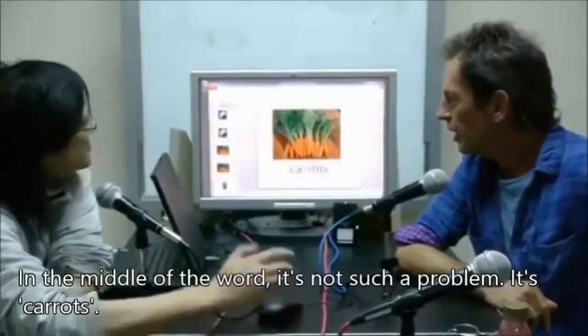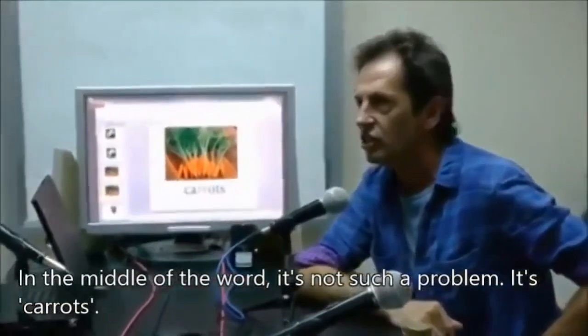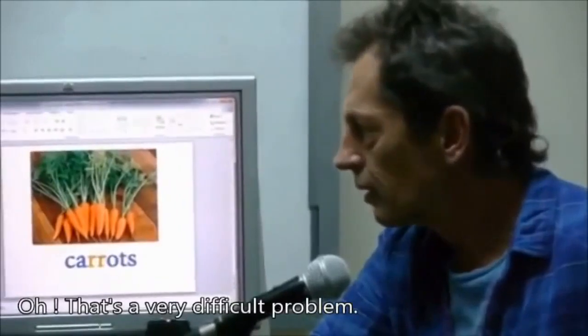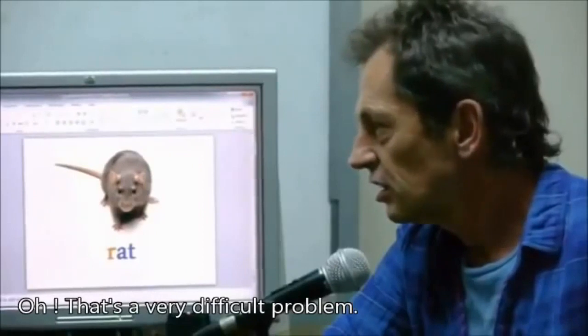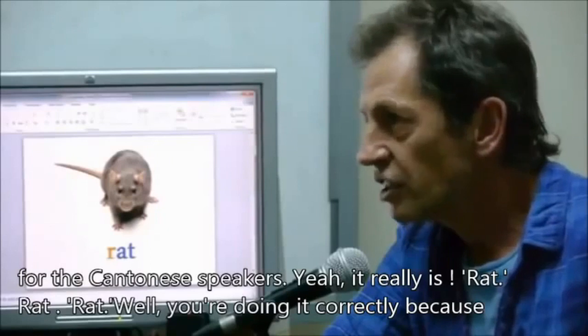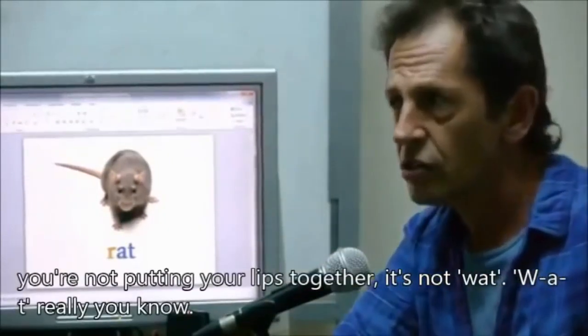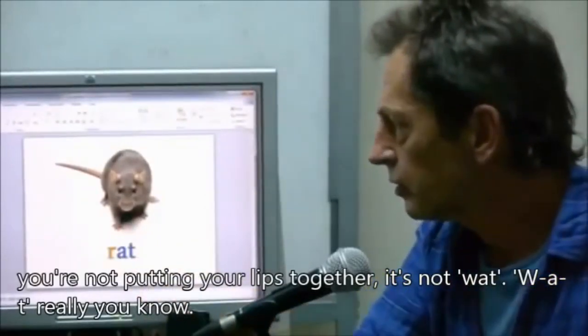In the middle of the word, it's not such a problem, but it's carrots. Again, you don't put the lips together. Carrots. Rabbits eat carrots. Oh, that's a very difficult problem for the Cantonese speakers. Rat. Well, you're doing it correctly, because you're not putting your lips together. Otherwise you go wet, so you're going to get W-A-T, really, that kind of sound.